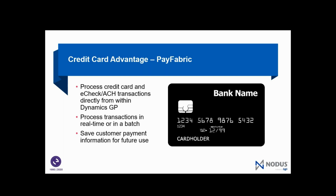Now, when you keep payment information on file, it opens up a whole new level of security that you need to be concerned about. And that's basically where Pay Fabric and Credit Card Advantage come in. So Credit Card Advantage is an add-on to GP, but it utilizes Nodus's Pay Fabric Cloud to store and process all the payment information up in the cloud.